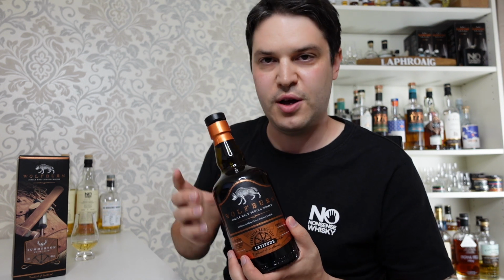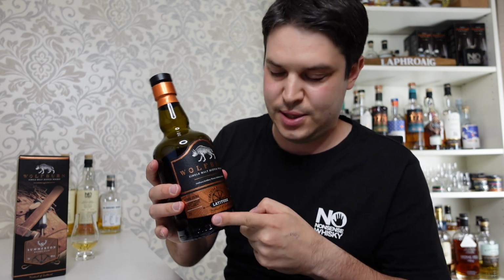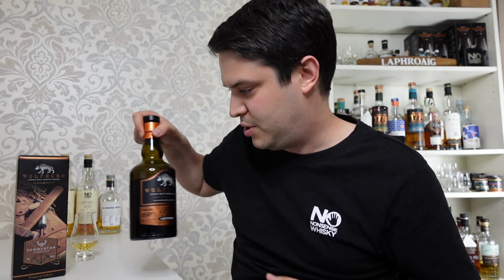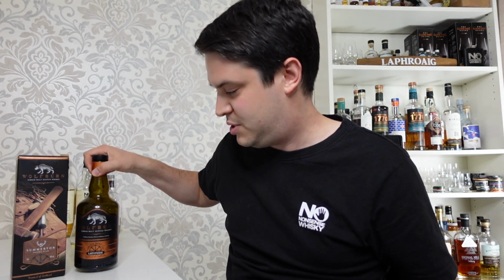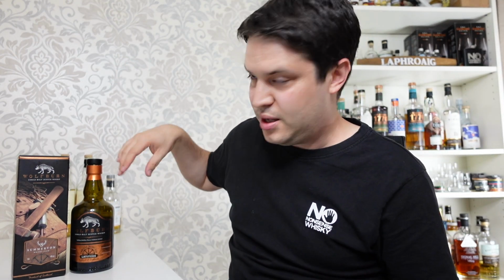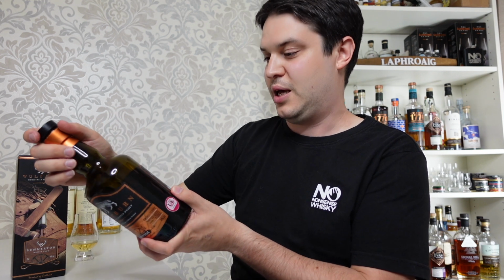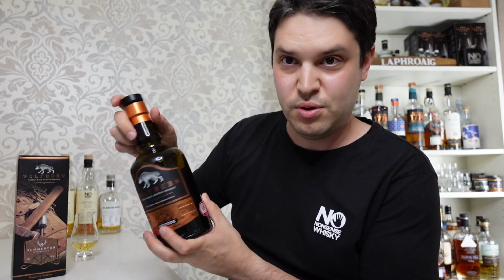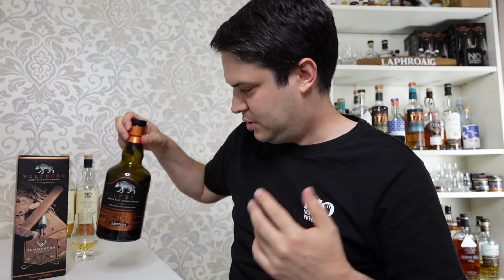So you might have seen Wolfburn Latitude knocking around if you were ever on a plane. I haven't been on a plane for like 3 years now, but you know what I'm trying to say. Oddly, it comes in a kind of smoky, greeny, black bottle. Don't really know why, because a funny thing it says on the back here is 100% natural colour, shining through. Not through that it isn't, but, whatever.